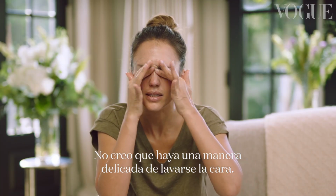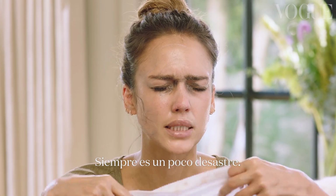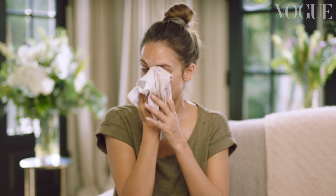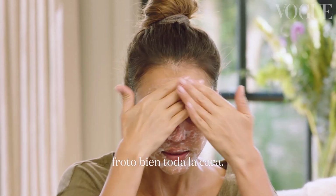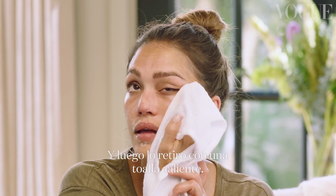I don't think there's a non-messy way to wash your face. I feel like it's always pretty messy. So even though I'm cleansed, I just like that squeaky skin feeling. So I get a gel cleanser. And with the gel cleanser, I go on the face. And then again with a warm washcloth.